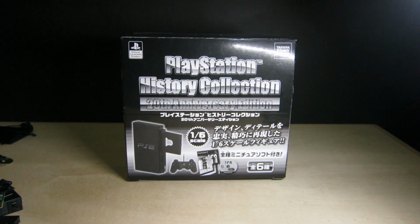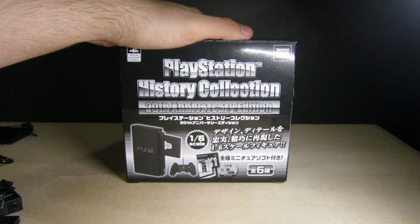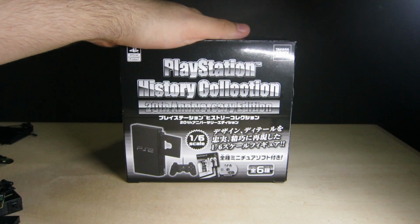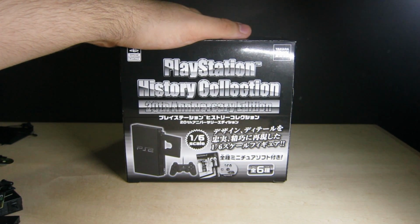So Takara Tomy really should produce more of these, or at least a second line of them, so they're not so bloody expensive. I mean, they obviously still have a licensing deal with Sony, so they can definitely re-release the Sony stuff. They also did the PSP one. There was, of course, the N64 stuff, I think, if I'm not mistaken.